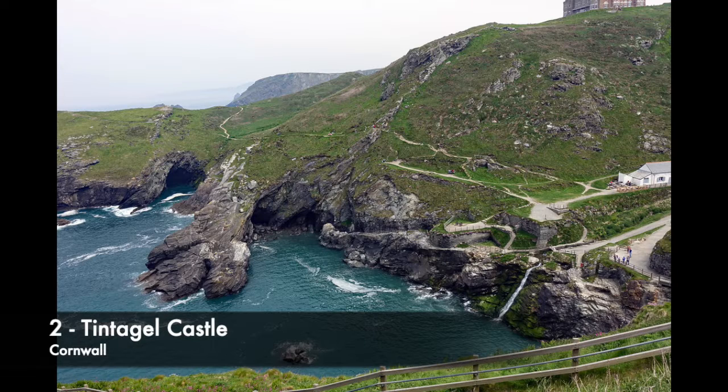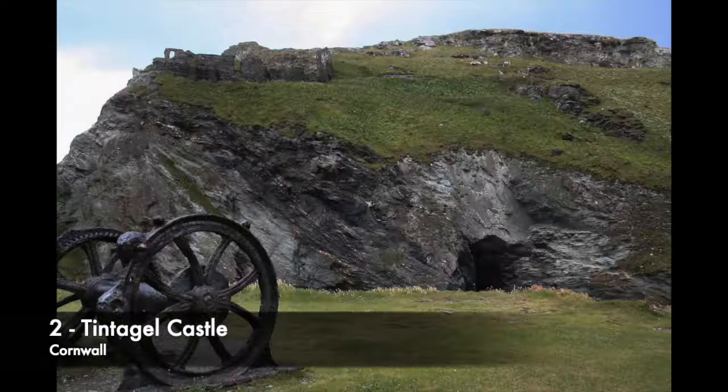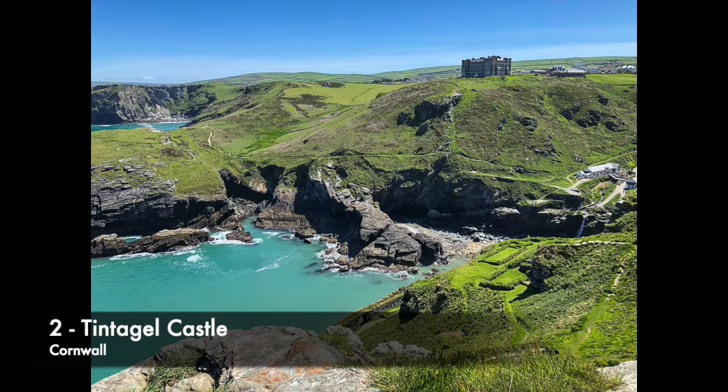Throughout the Victorian era, there became an increased fascination with the Arthurian legends and with the ruins of the castle, which became a popular tourist destination. Throughout the 20th century, access was improved to the castle via the installation of a wooden bridge. Much of the charm of Tintagel Castle is due to its uniqueness as a castle. It's set in a stunning coastal environment which offers spectacular views and an incredible day out.